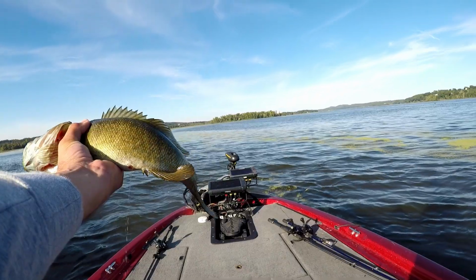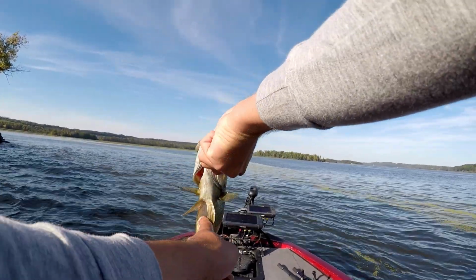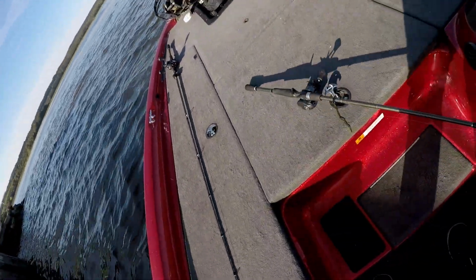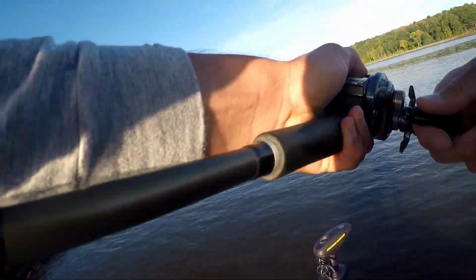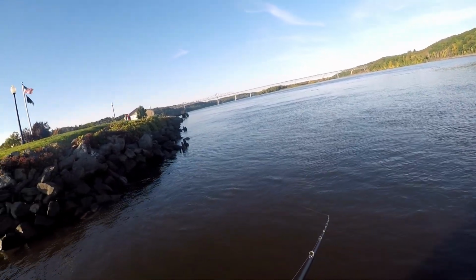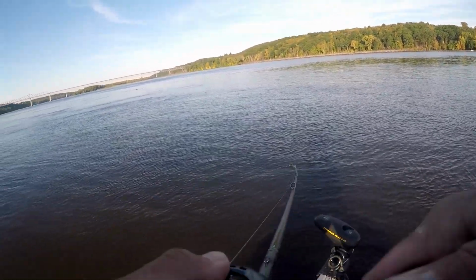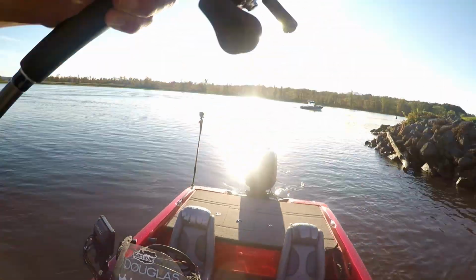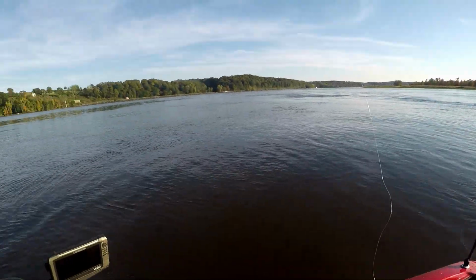Smallie. Look how long and skinny that thing is. Man, that should be like a 3-pounder, and he's like 1.5. You gotta fatten up, dog. Too skinny. Decent one. Biggest of the day, probably. I'll give him, he's fat, I'll give him 3 pounds. Close to it.